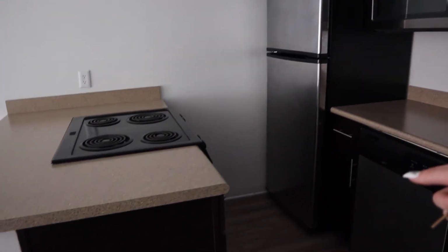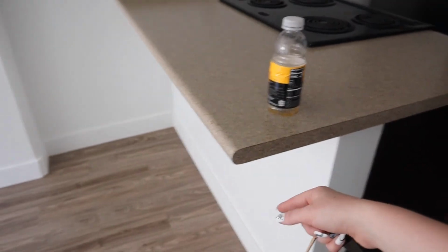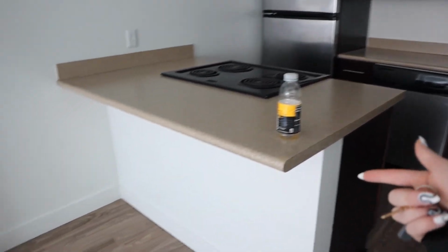Let's go see it. When you first walk in, there's this coat closet right here, and then you go into the kitchen space. It's a little bit smaller than I was expecting it to be. It feels a lot tighter in person, but thank goodness you do have a space for bar stools, so you wouldn't need a dining room table, and it's still a pretty good sized kitchen if you're living by yourself or maybe just with a partner.